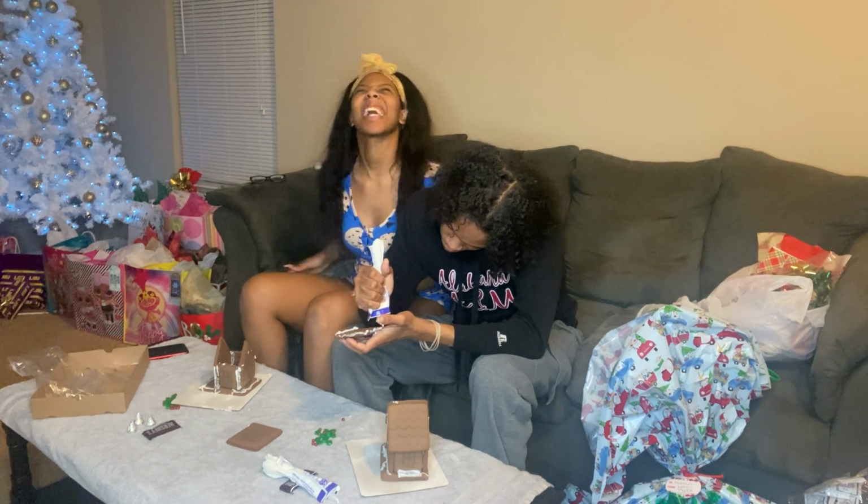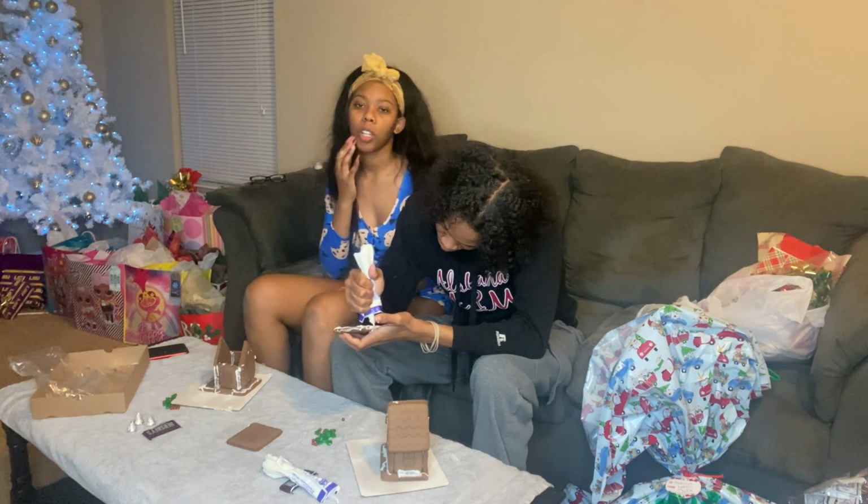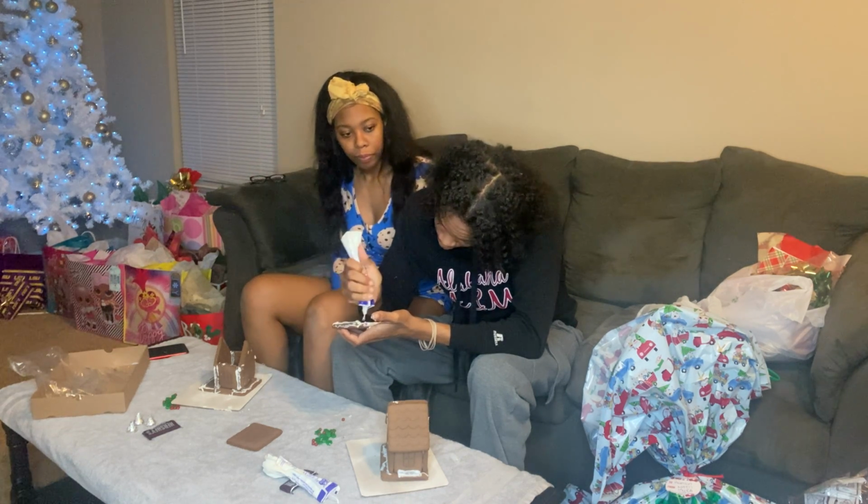I'm gonna make TikToks tonight. Y'all see our tree? I'm gonna show y'all after we done. After I'm done.